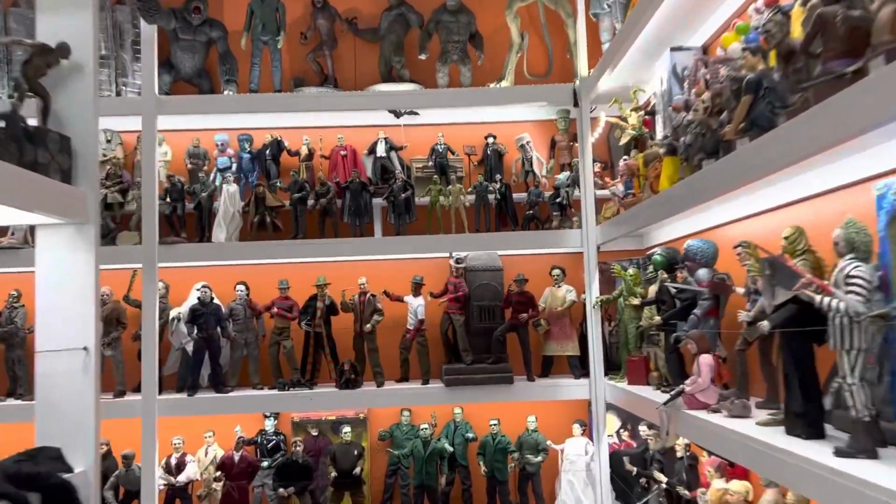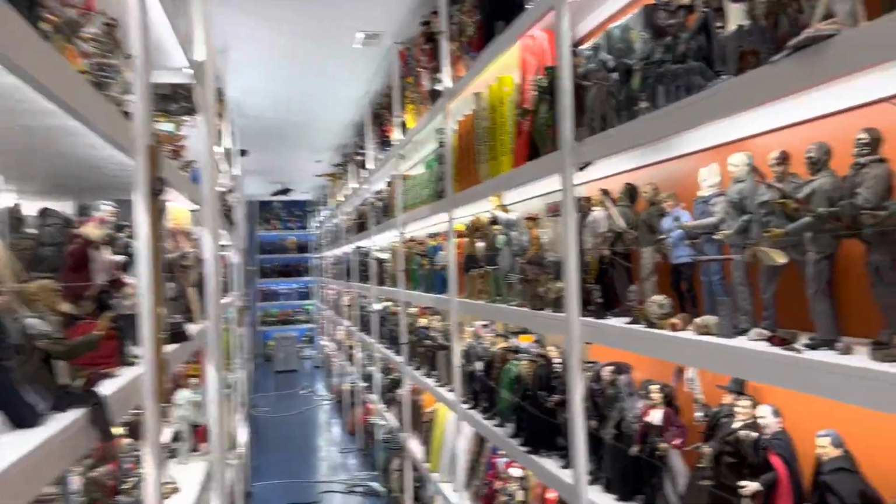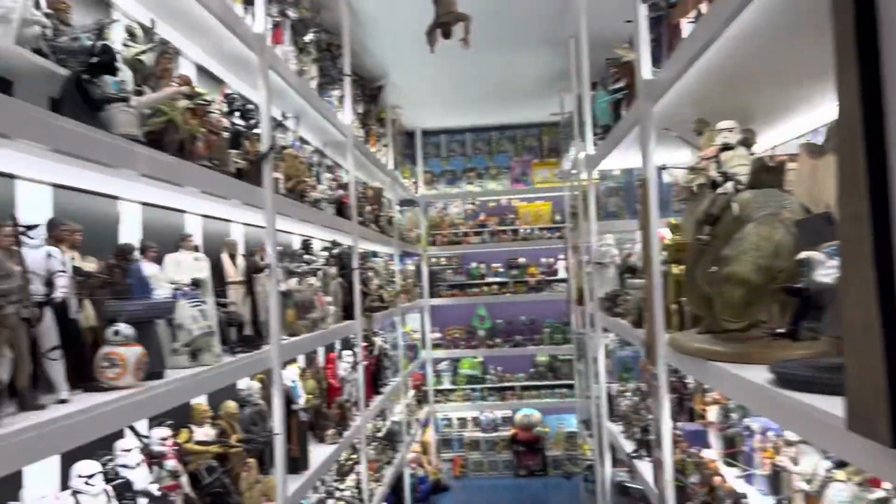The orange section is horror, of course. Makes sense, right? Just showing you down there towards the other end. And let's start with the wall for the first video.